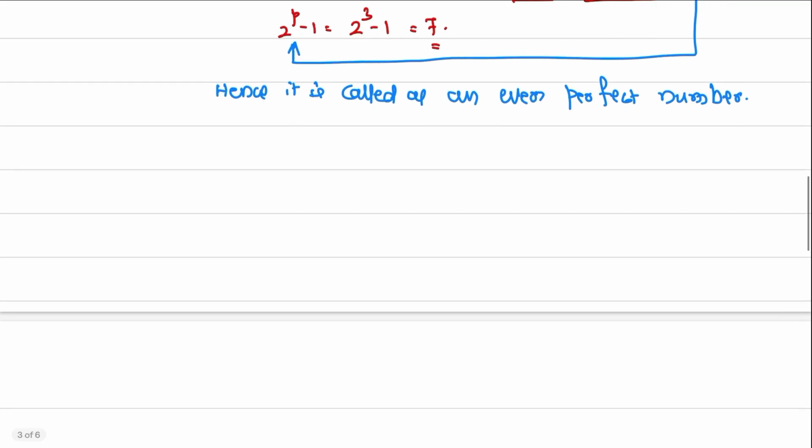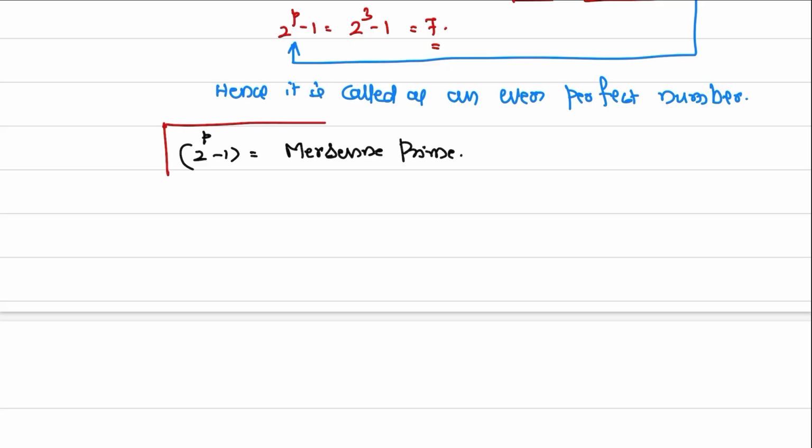What is 2 to the power of p minus 1? I have already explained this in my previous classes. Please visit those videos. 2 to the power of p minus 1 is equal to a Mersenne prime. Please remember this also. This word is very, very important, regularly used in number theory.